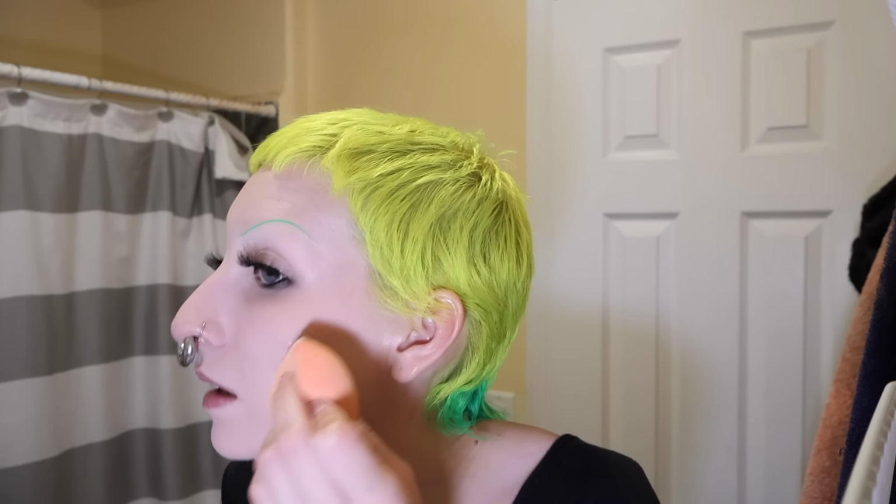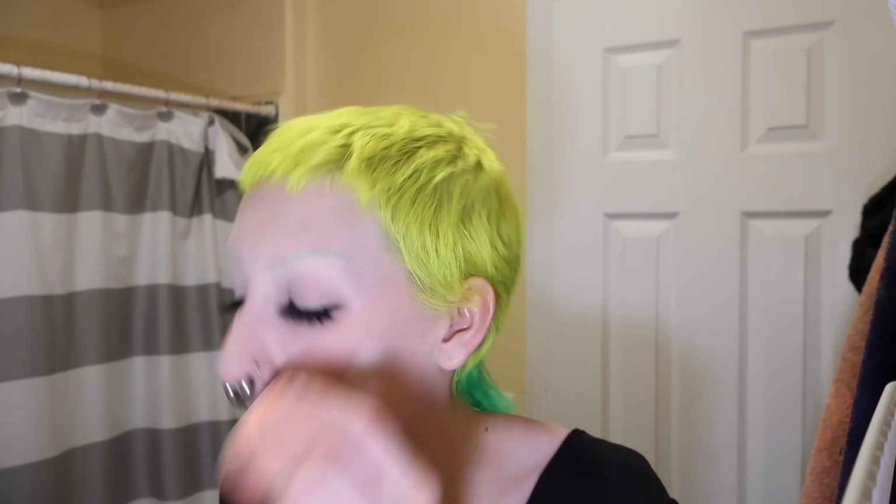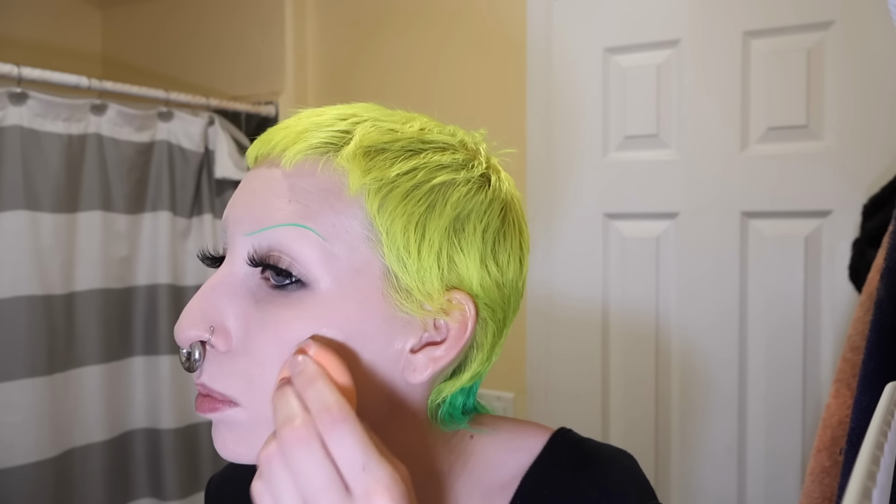I'm gonna take some on my beauty blender like that, and I'm gonna go over just the darker spots I have on my face that the concealer didn't cover that well. It's kind of like I'm baking them, if that makes sense. So that giant crater right there, and then I have some acne scarring on this cheek that always looks like a bruise. Like it always looks like I got punched in the cheekbone, but it's just super conveniently placed acne scars that just look like a bruise.